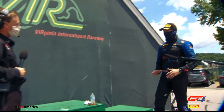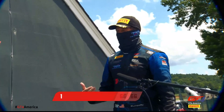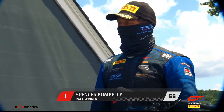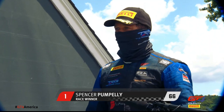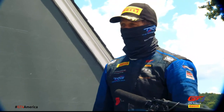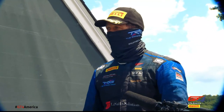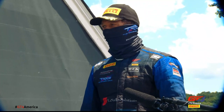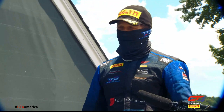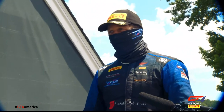Yeah, I knew if we could get in clean air, we'd be okay. Our car is good when it's cool, but when we get hot and get heat soaked, we tend to really struggle. So the key is to keep the radiator clean. And got a nice little gap there as they were fighting behind me, but towards the middle, the end of the race, I was doing everything I had to keep it there. So hats off to Jared for running really quick and keeping us honest. We started to fade a little towards the end, but fortunately, we built enough at the beginning to take it. But TRG, LaSalle Solutions, everyone that puts this car here and makes sure that it's ready to go out and win, can't say enough.